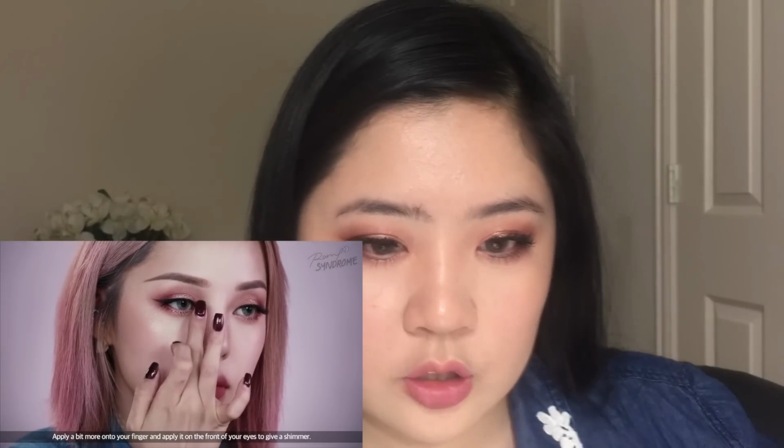And she said to apply it to the inner corners of the eye. Just a little bit of shimmer.